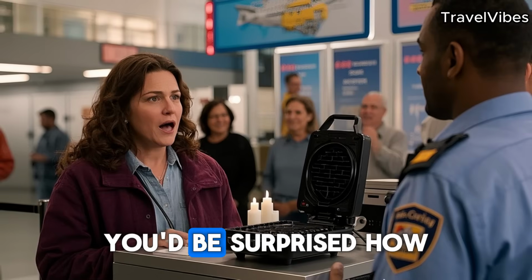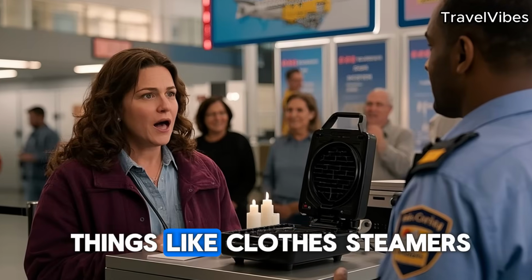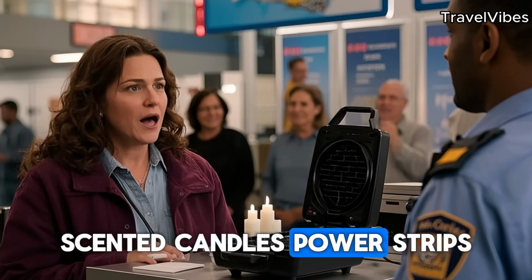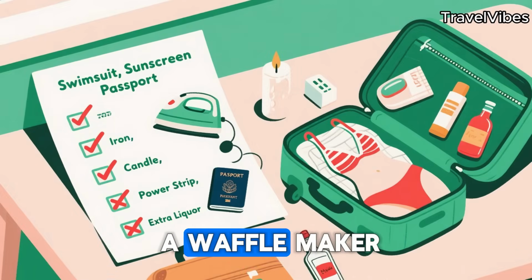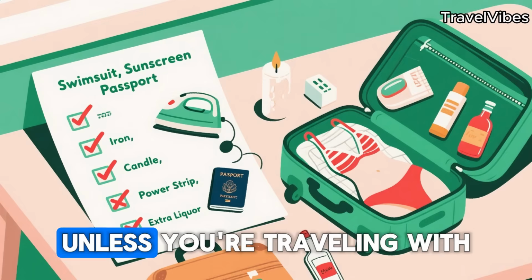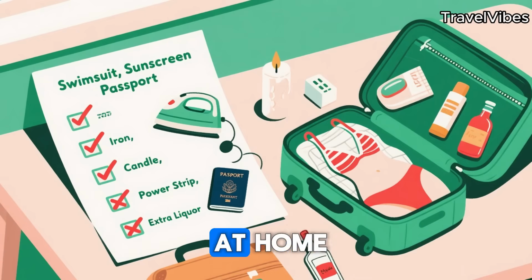You'd be surprised how many travelers, even experienced ones, try to board with things like clothes steamers, scented candles, power strips, or even drones. One guy last year even tried to bring a waffle maker. A waffle maker. Unless you're traveling with the Food Network crew, leave the kitchen appliances at home.